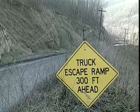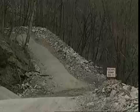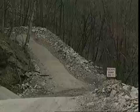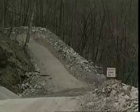Escape or runaway lanes are sometimes used on steep grades and are the best restraint system in terms of minimizing injury and equipment damage. A loose base material, which a truck can sink into, and a steep upward grade are effective ways to stop runaway trucks.